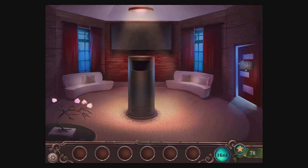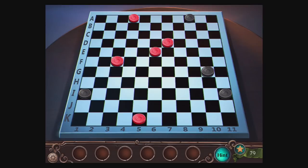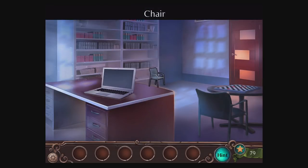There we go. Okay, now that door's open. Take these things. So look at the chessboard first, but we'll come back to that. Pick up the chair.